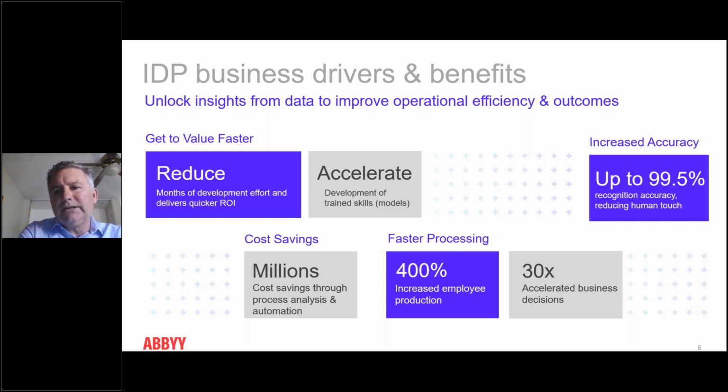But the reality is, if we set aside the whole accuracy discussion and take this conversation up a level in terms of what we're delivering, what you'll see in this next release is about cost savings and faster processing. This relates to everything from onboarding customers to how you handle invoices, to orders coming in, to processing a medical claim or a P&C claim, or onboarding customers in different industries. The list goes on and on.